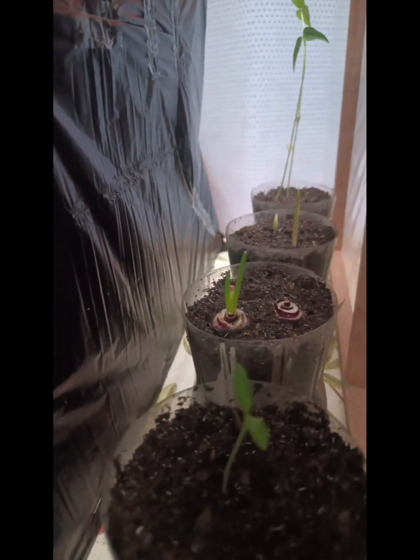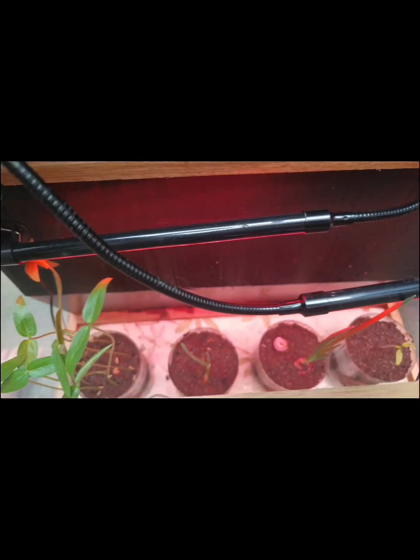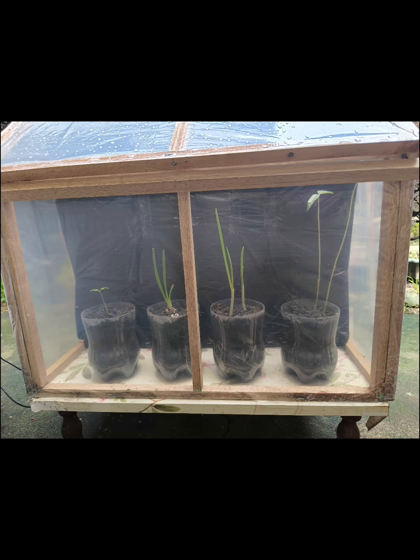If this experiment is successful, farmers can build larger greenhouses to maximize plant growth and productivity. This setup can help them grow crops even during unfavorable weather, reduce pest exposure, and ensure consistent yields year-round. Additionally, using artificial red light can promote faster growth, allowing farmers to harvest more frequently and increase their income.